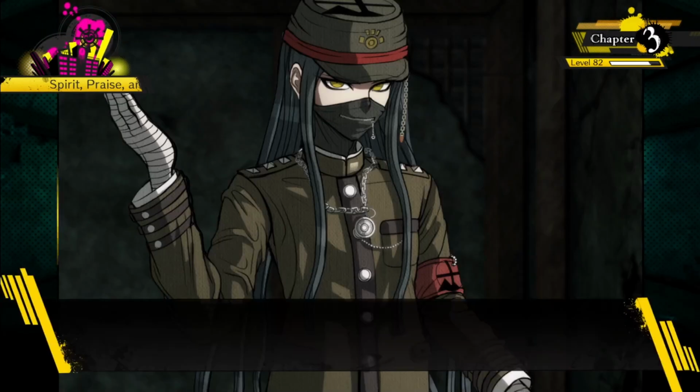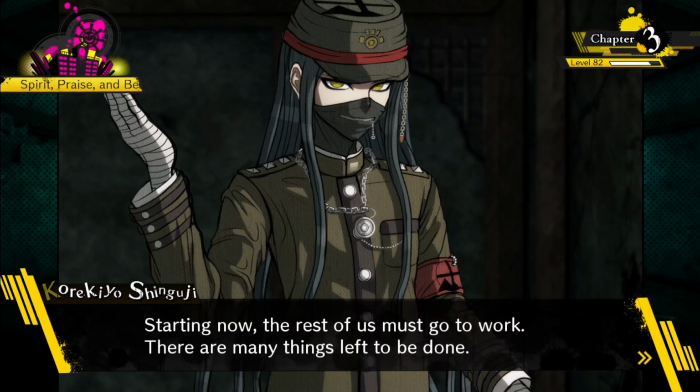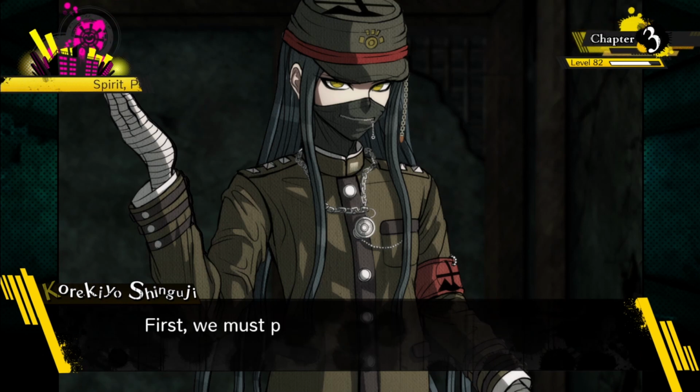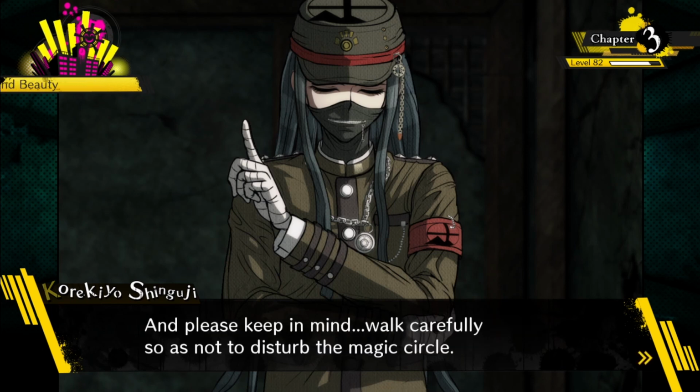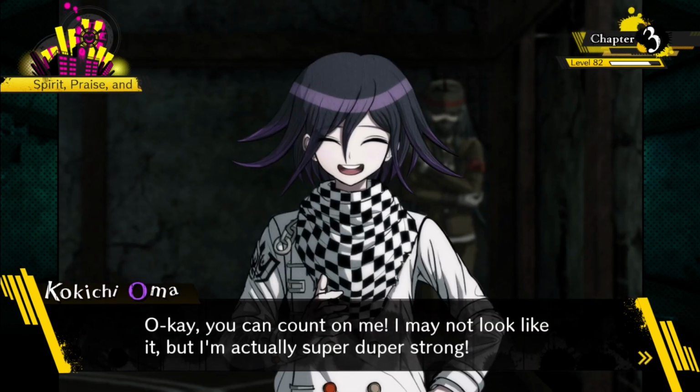Oh, that's cool. Starting now, the rest of us must go to work. There are many things left to be done. First, we must place this iron cage atop Tenko. I shall leave that to Shuichi and Kokichi. And please keep in mind, walk carefully so as to not disturb the magic circle. Okay, you can count on me. I may not look like it, but I'm actually super duper strong.